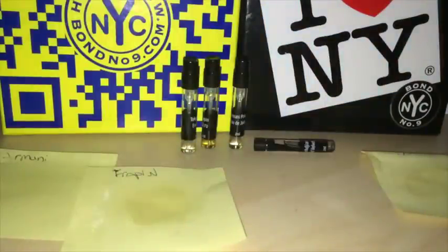Next up, we have one from the House of Maison Francis Kurdjian called the Velvet Oud, and this is from their Oud collection. You know, I'm pretty surprised that I don't own a Maison Francis Kurdjian scent yet. You know, I own scents that he's created, but not scents from his own house.